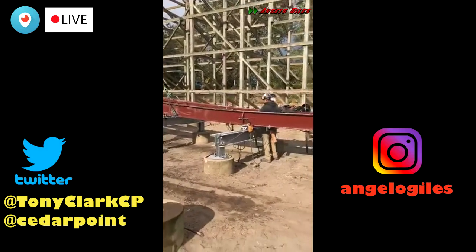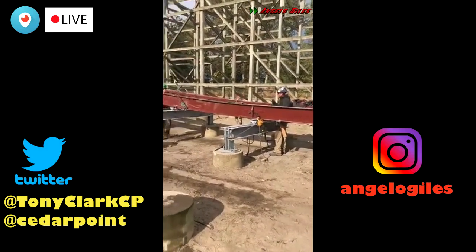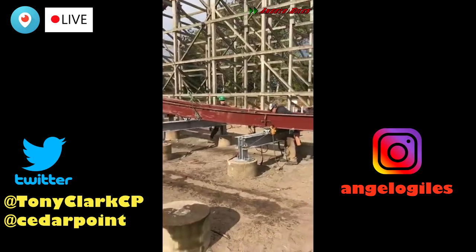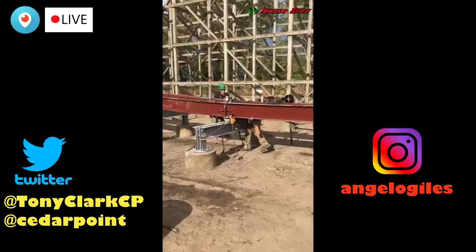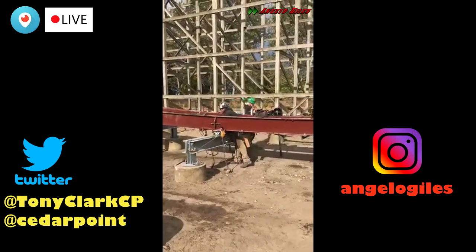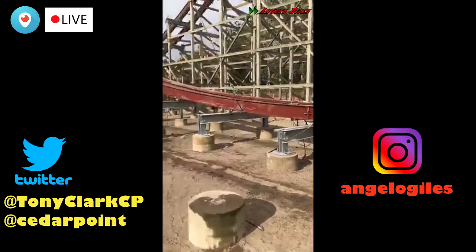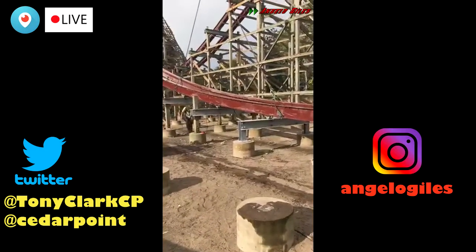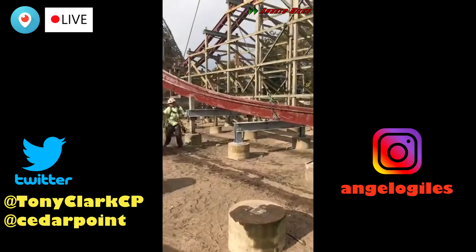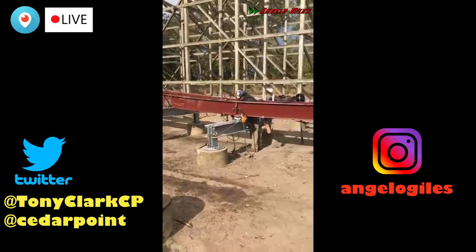The station is going to get some updates. I don't have that detail right now because the station, the queue line, the entrance, all of those things are like the last things we think about because they're done by the Cedar Point team. So we will actually take over, our construction team and contractors will take over to build the queue line, the queue rails, and those sorts of things.